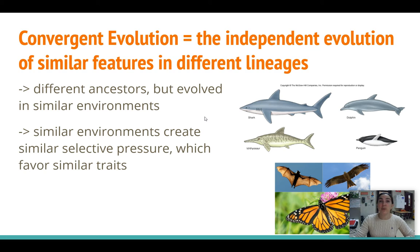Convergent evolution is really strong evidence for the importance of the environment in this whole process of natural selection. We know that mutations are the source of variation and that the environment kind of chooses which of those are most beneficial. So we know the role of relationships and passing on DNA, but examples like this show us how important the environment is also.